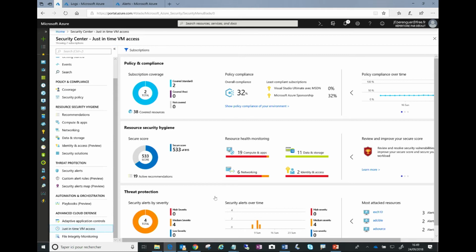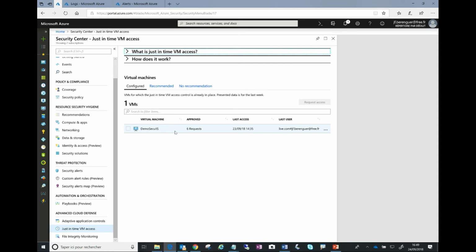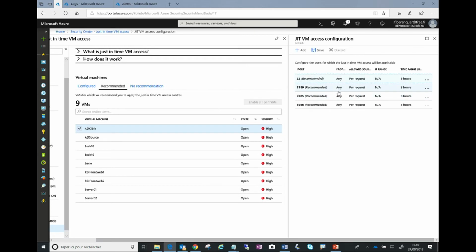One is the just-in-time VM access. I think that you know that very often, admins deploy the VM and leave the management ports open. Because this is the default, the deployment is done, so it's OK. Sometimes, I can also see that we have some public IP addresses with the RDP port open on them. So, with just-in-time, I can choose a VM and enable JIT on this VM. Here, I can choose which port I want to open. I can add some ports, and which time range I will allow.